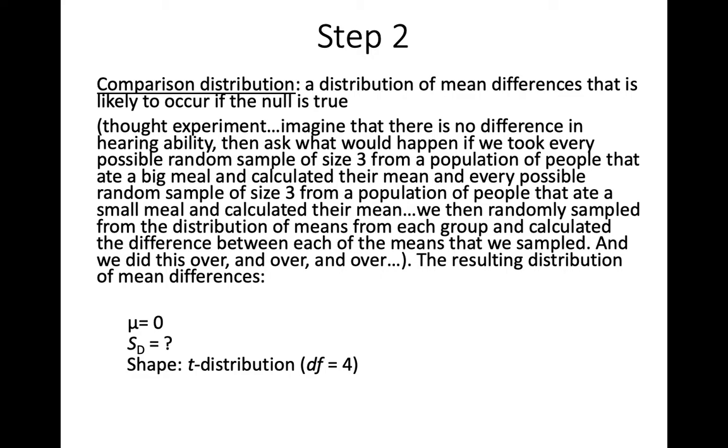So the large meal population has a distribution of means, and the small meal population also has a distribution of means. Then what we do is randomly sample a mean from each of these distributions of means. So we randomly sample a mean from the large meal group, randomly sample a mean from the small meal group, and then calculate the difference between these means. And we put that in a pile. Then we repeat the process over and over and over again. So the resulting distribution is a distribution of mean differences.